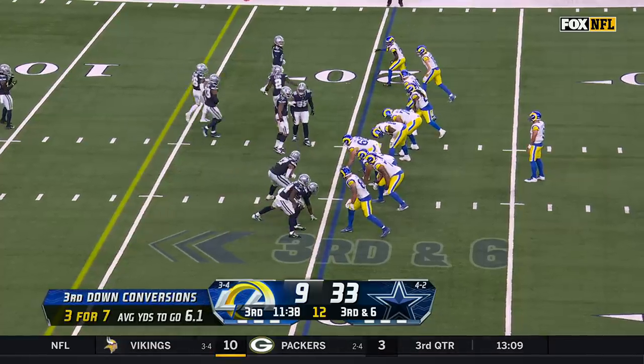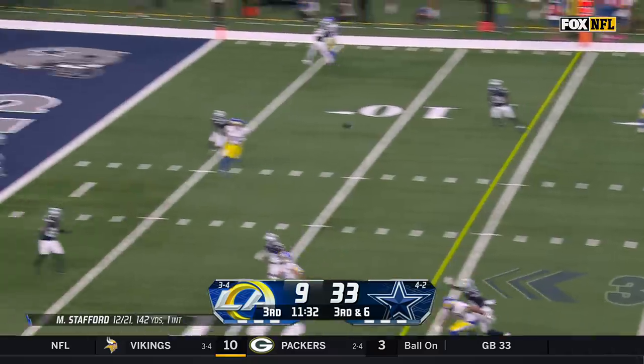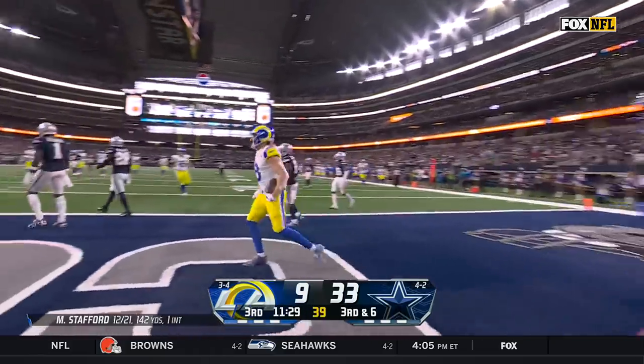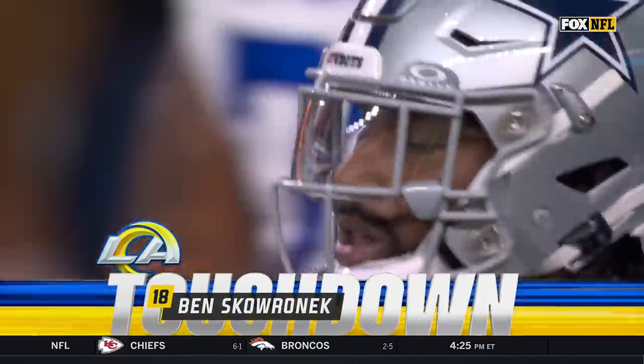We got four receivers here eligible on the right side. Stafford has time. Guns it over the middle. It is caught. Skoranek in for the touchdown. Ben Skoranek, who just came in when Nacua went out for a breather. He scores. And the Rams trying to get back in this game.